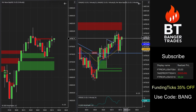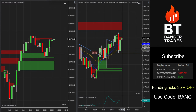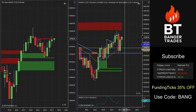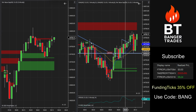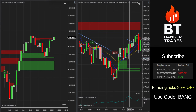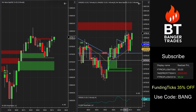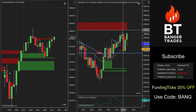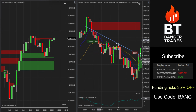Alright, slowing down a little bit again. Big red candle kind of came out of nowhere, but then we did hold the 21 EMA and that overnight high again. So we are kind of pushing back up again. I'm going to take out this high on the 1 minute. We're kind of pushing through that 5 minute fair value gap, the bearish one.